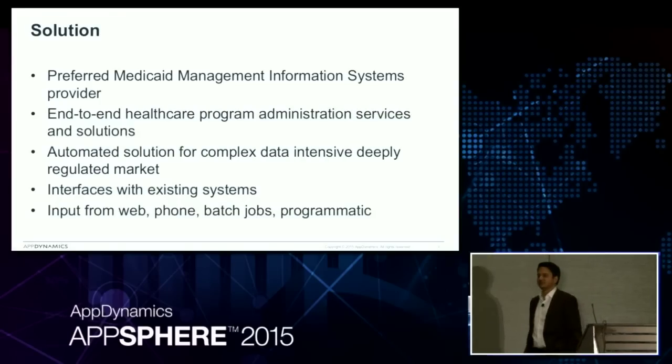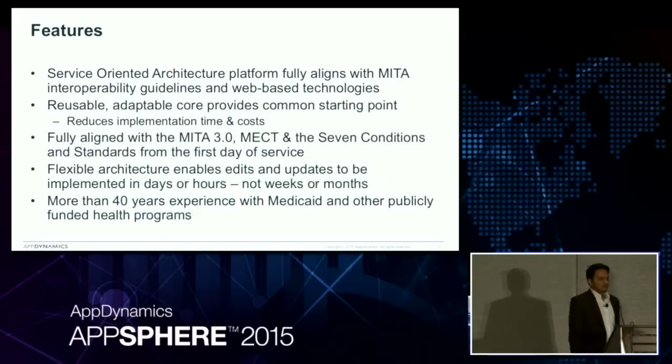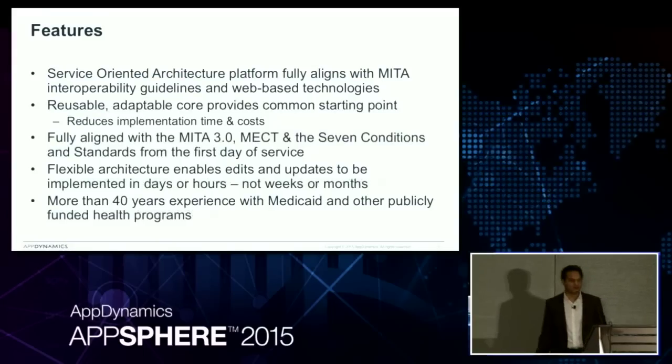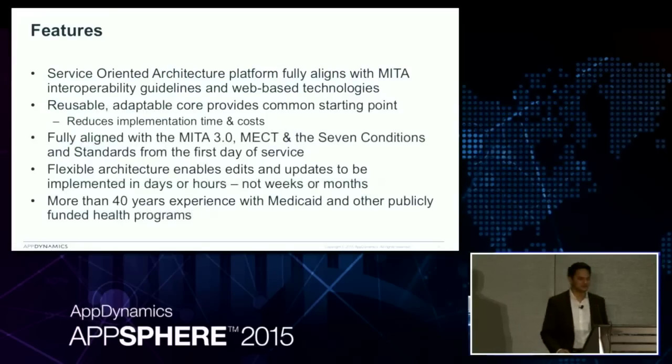And it interfaces with the existing systems that the states have or whatever systems we have to interface with. And the input, as I told earlier, is from multiple sources: web, phone, batch jobs, it can be programmatic, or it comes through EDI. So we have integrations into multiple things. Features: service-oriented, reusable, fully aligned with MITA, flexible, and more than 40 years in the space. It's all the regular buzzwords you hear in the architecture. So yeah, we have all the good stuff.